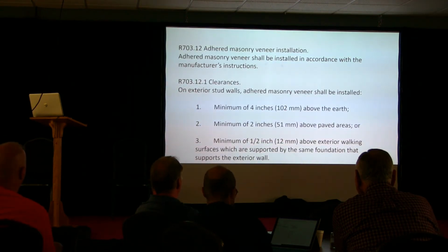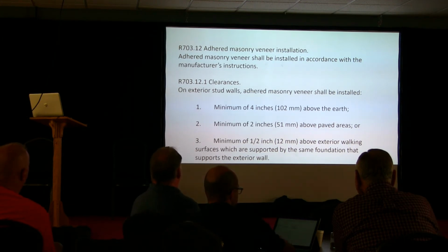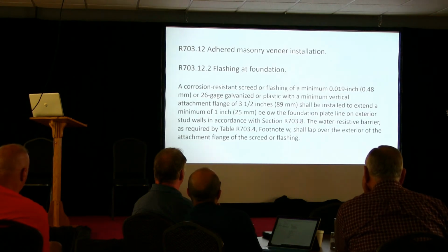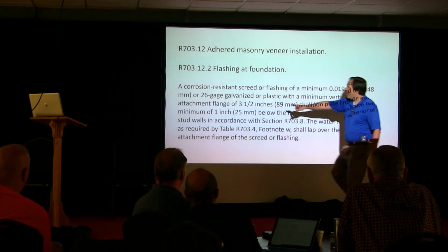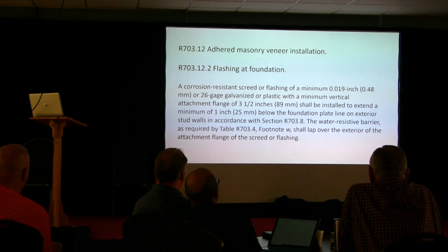Adhered masonry veneer installation. Where is that supposed to be installed? In grade, at grade, or above grade? Above grade. Flashing at foundation. Yeah, look, here's one. That's wrong. Manufacturer does not say that this is okay. And in accordance with 703.12, shouldn't that be a weep screen? Very good. Yeah, see? 26 gauge galvanized or plastic with a minimum vertical attachment flange. It's called the weep screen.